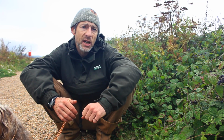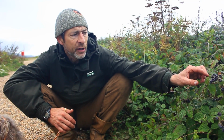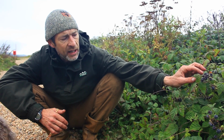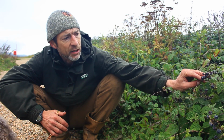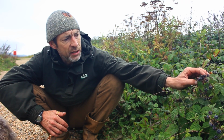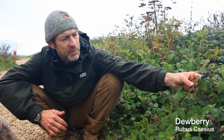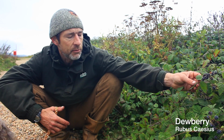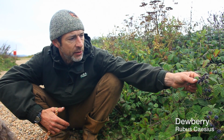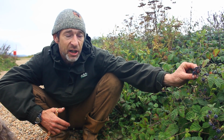And the first one I want to take you to is something that's quite familiar to a lot of you. It's closely related, in the same sort of family, and this is a dewberry. It's very similar to the bramble. Again, there's loads of different types of brambles. They freely hybridise or interbreed, so the list constantly changes, so it's not something you could ever finish learning about really.